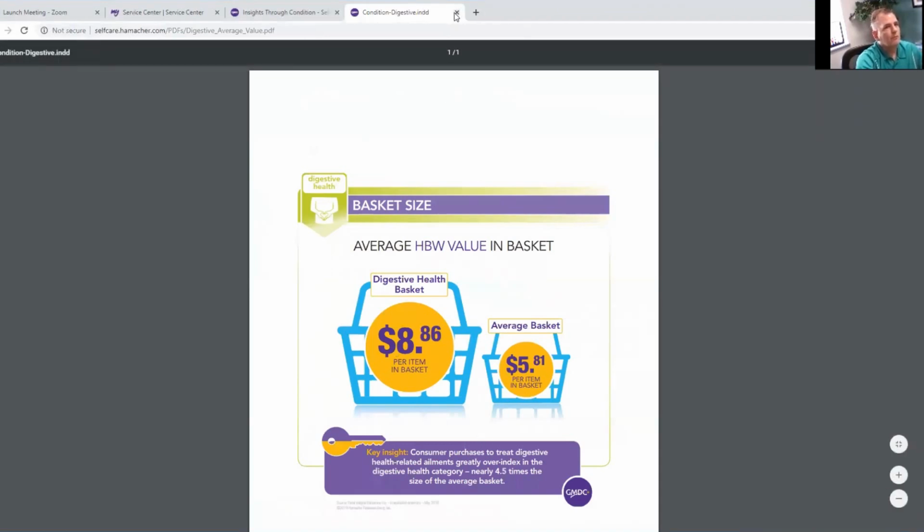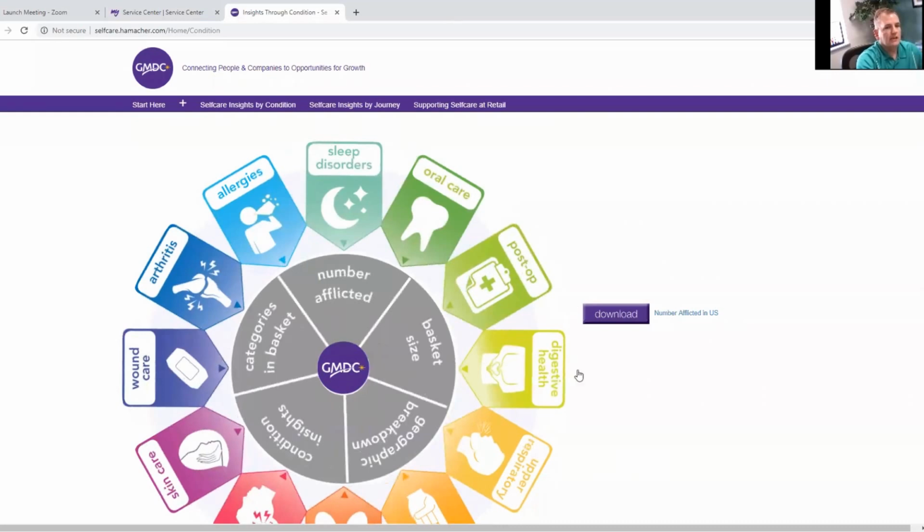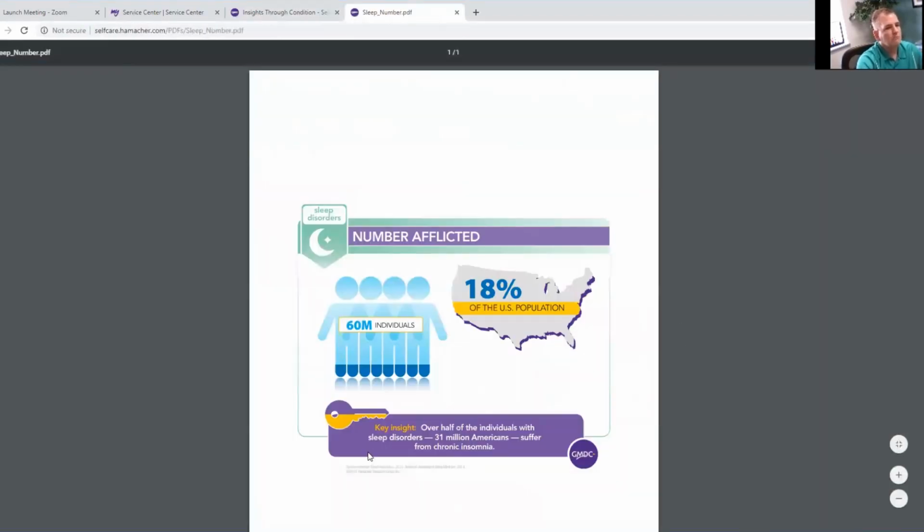So there are tremendous insights available across this entire wheel, and each of the entities on the right are changing into new downloadable infographics that you can begin to react to. Most of them include a key insight that has been written by the Hamacher Resource Group team to draw attention to a specific element that could bring value to the user of the site.